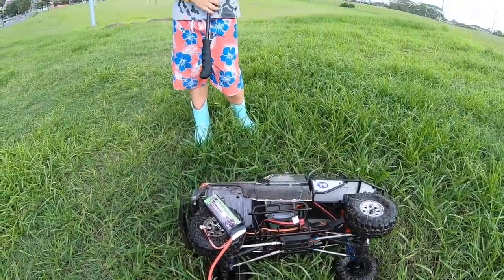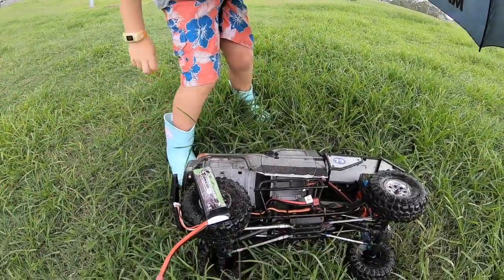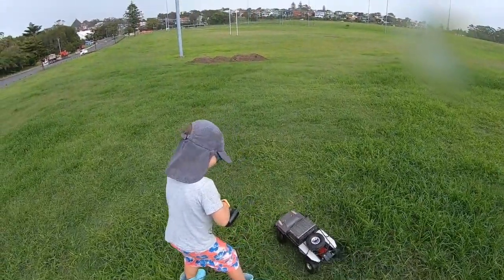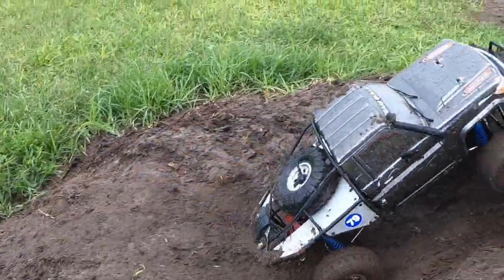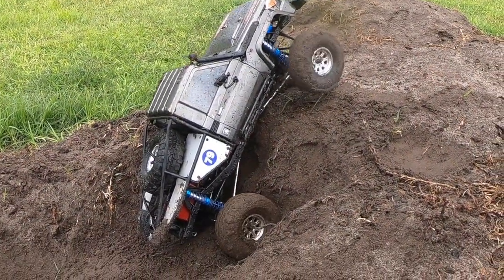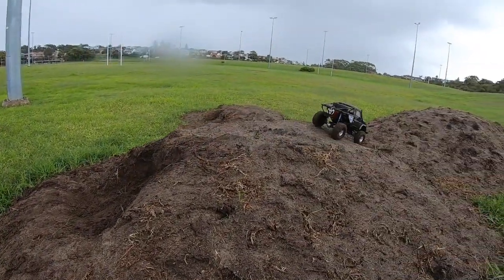All right, what do we got here? The new fresh battery, to try and get up that sand hill. The fresh battery is in now. Okay, let's go and try and get up it. Oh, so close. Wait. Oh. Yeah, you made it.